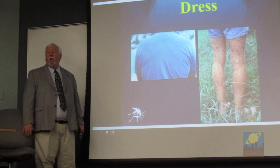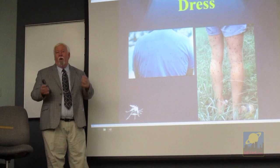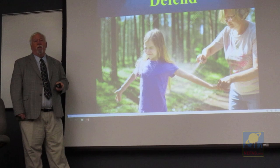So dress in long pants, loose-fitting pants, long sleeves, loose-fitting dress. If you're going to wear something tight, a tight weave, like wool, will keep mosquitoes out. But by and large, it's best to dress loosely. Dress properly and defend yourself by utilizing an EPA-approved insect repellent.